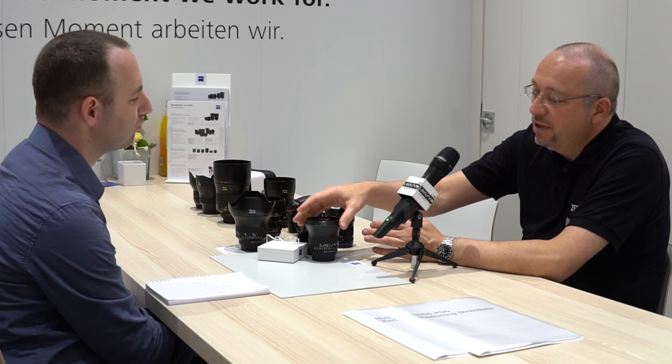Yeah, of course, we have kind of niche products with our manual focus lenses, especially the SLR lenses. We separate ourselves from the other manufacturers of interchangeable lenses. Of course, we also see reduced sales of DSLR cameras and systems, but we are not affected as much as other manufacturers in our niche segment with our high quality lenses.